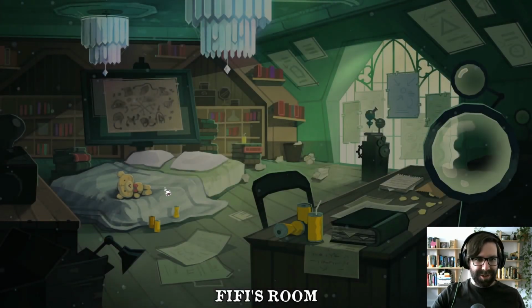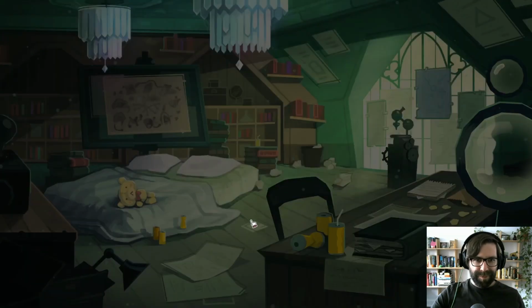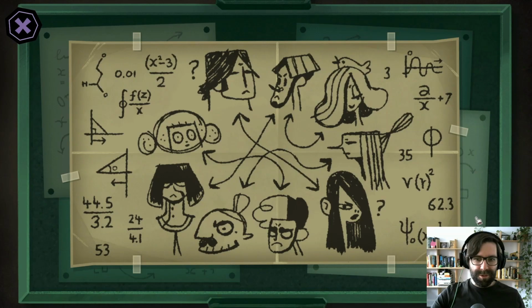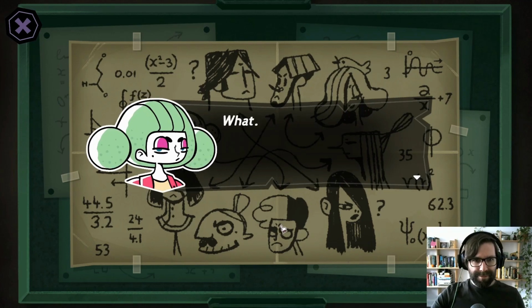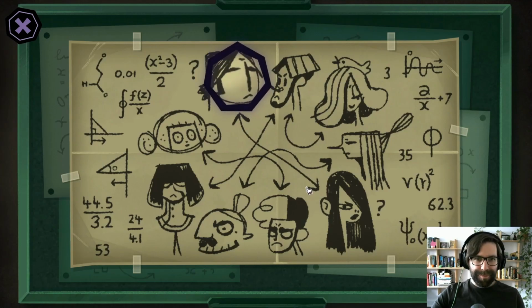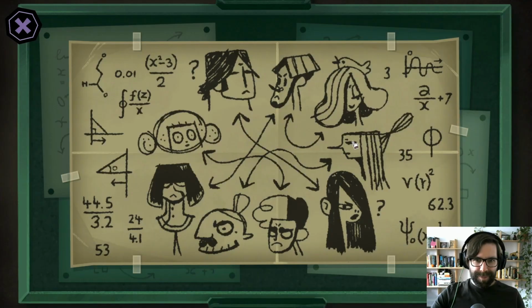Lots of information to grab. Ooh, what is this? Fifi's got something pinned up here. What is all this? Take a look. And that's you, Sally. What? I do not look like that, do I? Looks like Professor Pointer. It's a drawing of Penny. That's gotta be Flora. Okay, yeah, let's take another picture of this, because this looks like something I really gotta take a look at. Come on, baby, you can do it.